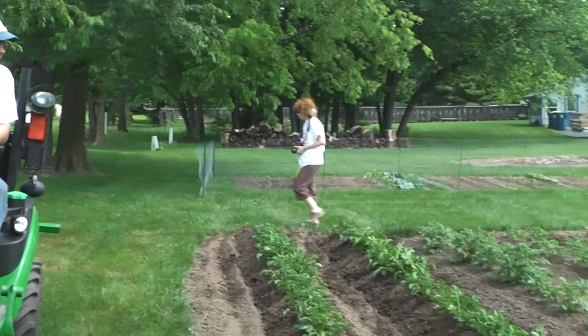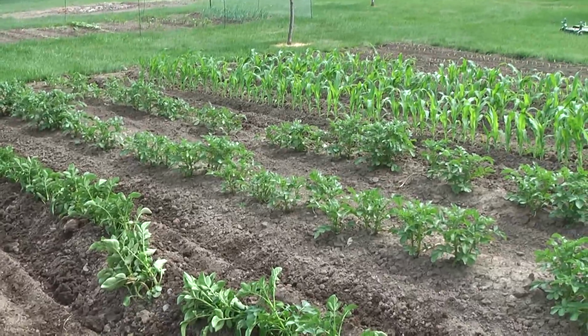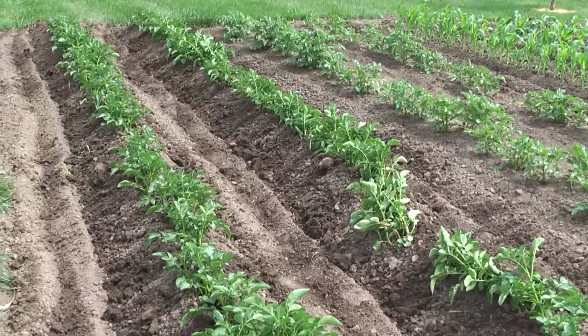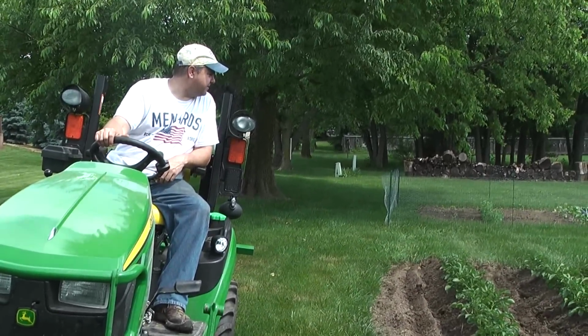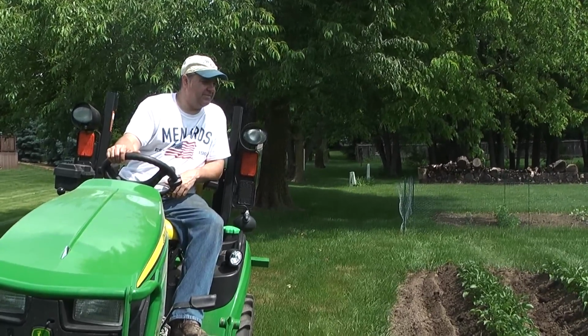Well, they are a different variety of potato. It looks like to me we might have them just a hair too close. Maybe so. They're looking pretty good to me, though. Yeah. So you think we should do the others today, or should we wait a couple days? I think you should do it just to get it done.